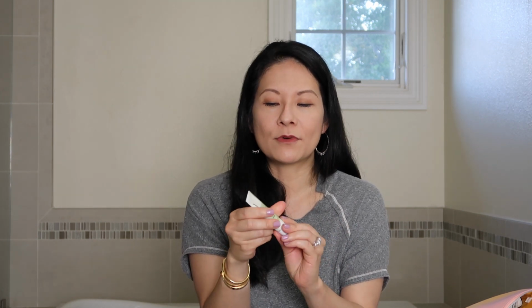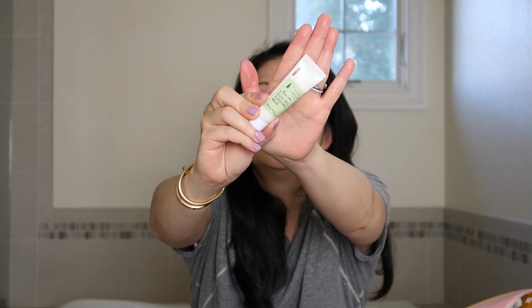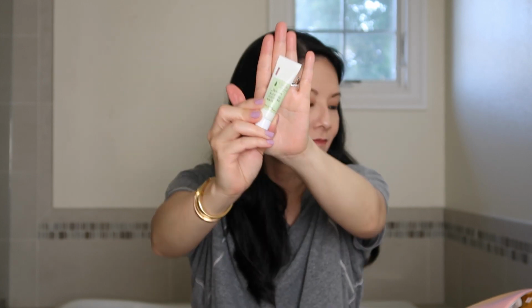So this is sealed, so I won't open it right now, but I will give this a try and see how it is. I'm not thrilled about sleeping masks, but I will try it out, especially since you have to remove it in the morning. I'm just not usually a fan, but I will try it out. That's what the packaging looks like.